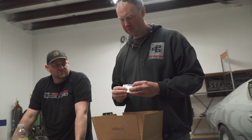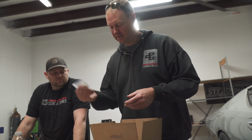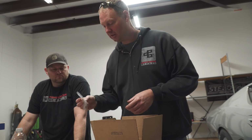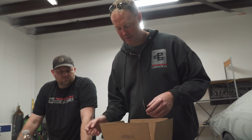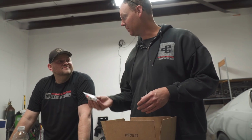I figured for these little turbos, a boost up was nice enough. We don't need a turbo tuner necessarily at this level. So I thought this is a very simple way to up our boost. We can do that with this guy right here, boost elbow. 025 delivery valves give us some more fuel in that pump.